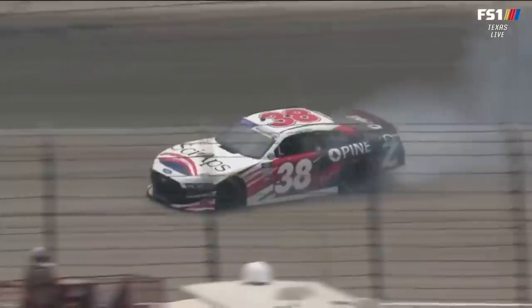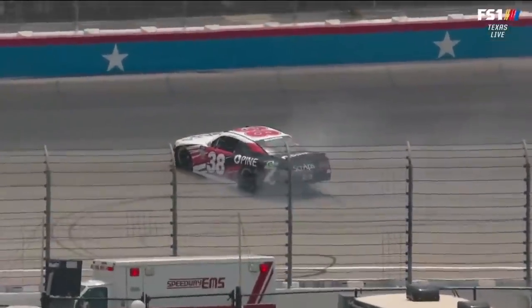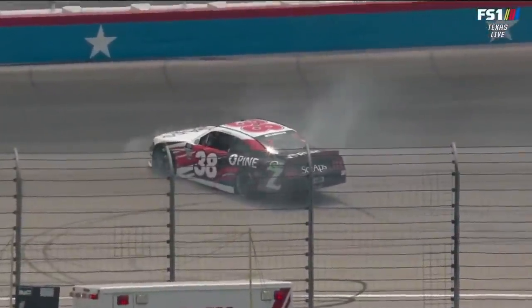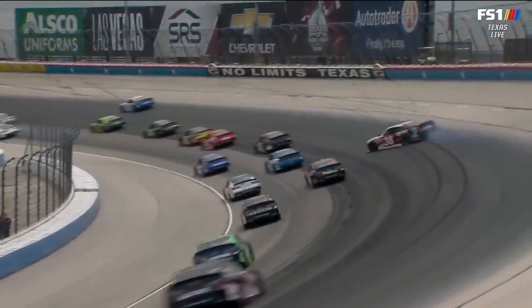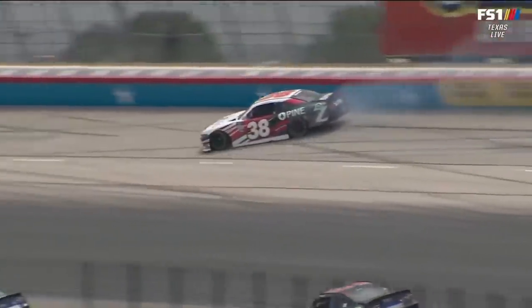And we're under caution again, courtesy of C.J. McLaughlin in the 38. Ooh. Oh, close call for Joe Graff Jr. Yeah, looks like he got loose. I don't know if he had any help or he just got loose. That's a heck of a slide, though.